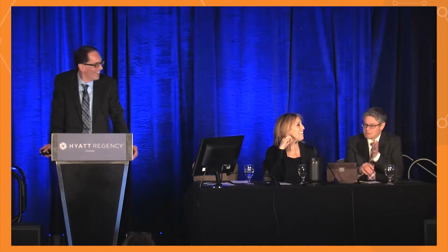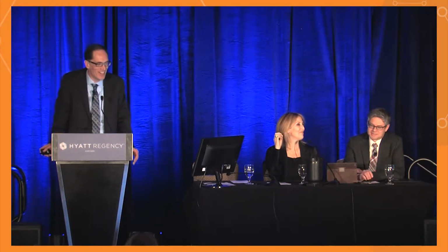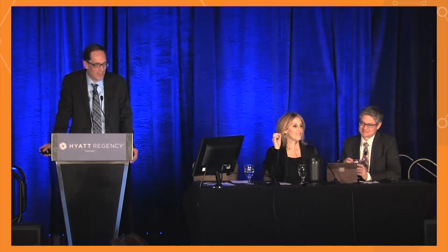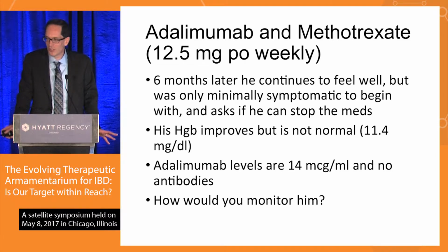I just want to emphasize, it's not like a wrong decision here. I think, all right, we'll get to that. Just a second. Give me a minute. So he's placed on 12.5 milligram oral weekly methotrexate and adalimumab. And 6 months later, he continues to feel well. He only has minimal symptoms to begin with, so you can't really follow his symptoms. And he asks you, which many patients do after a period of time on any of these medicines, can I stop my treatment? His hemoglobin improves, but it's not normal.